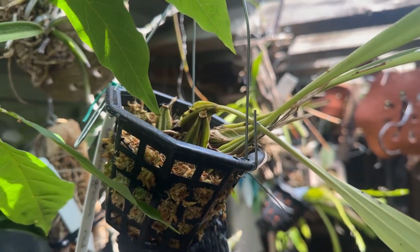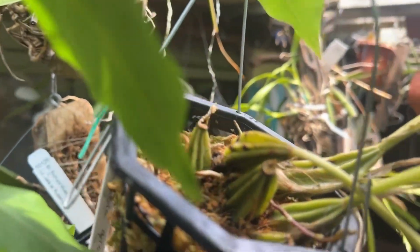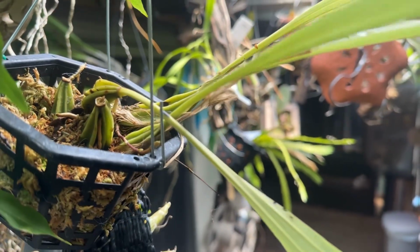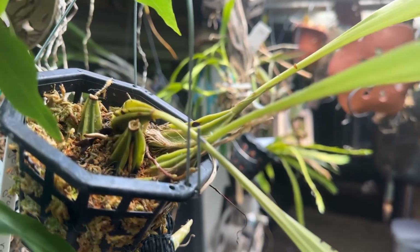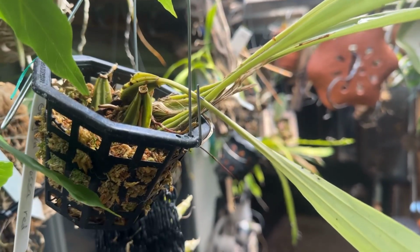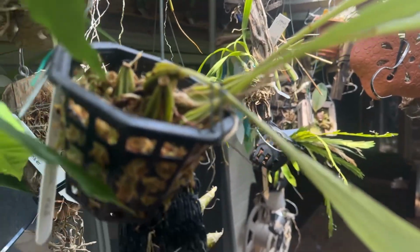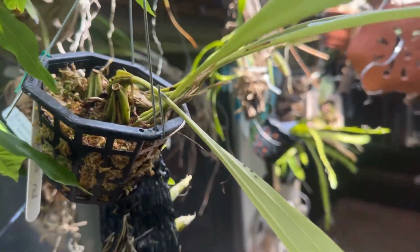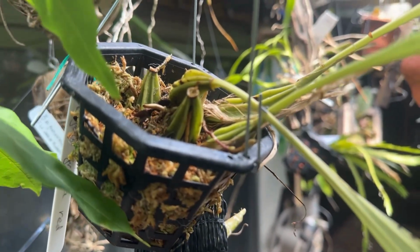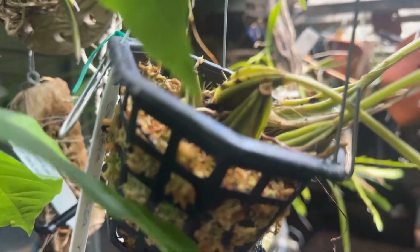Anyway, this is native to Venezuela, Ecuador, other places in Central America. It is from tropical, wet, moist rainforests from low sea level to moderate altitudes, and it takes good sun, but shade from the hottest part of the day. It does love intermediate to warm temperatures and high humidity, of course.